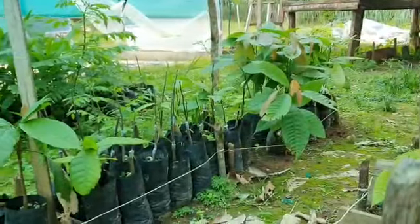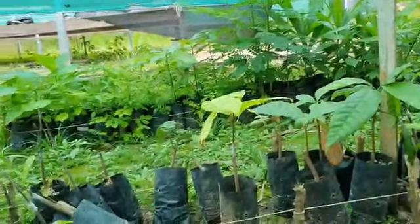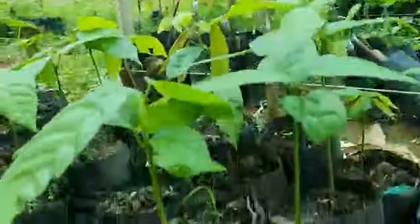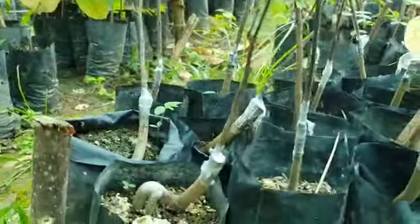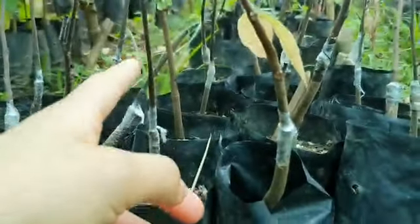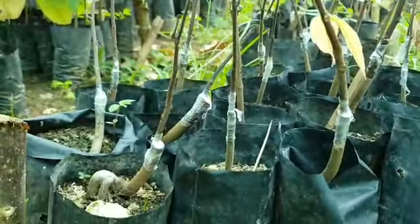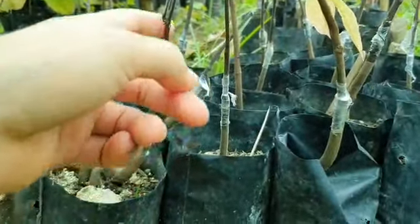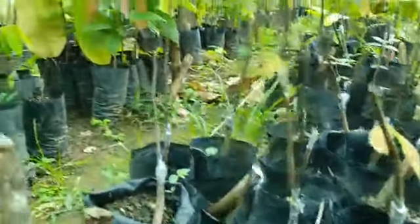So they're grafting cacao trees, and they also have cacao trees from seed. Look at that. And these over here are grafted, which is when you stick a different top to a different rootstock. So you have a stronger rootstock, but the top is gonna be the fruit that you've selected for.